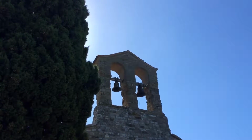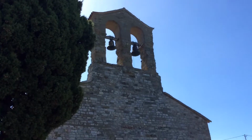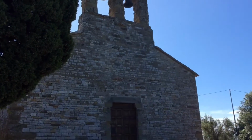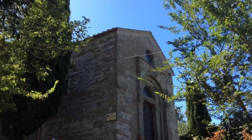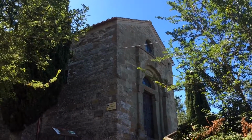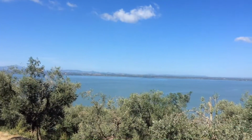There's lots of great buildings on the island. There's a museum and lots of lovely churches to explore. And the views across Lake Trasimeno are beautiful.